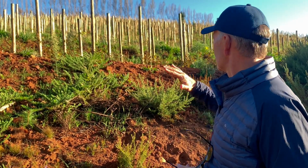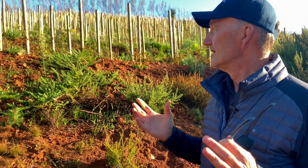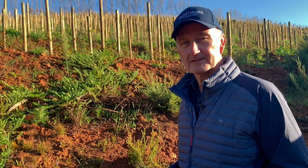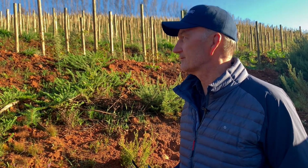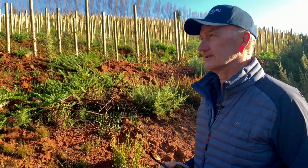But it's high density because the soil's got that fertility, and you know, this is a really exciting project. So we won't get another crop. I won't get a crop off that for a couple of years now, but it just looks amazing.